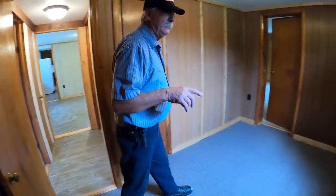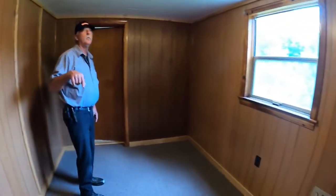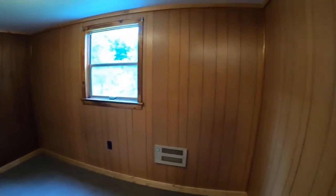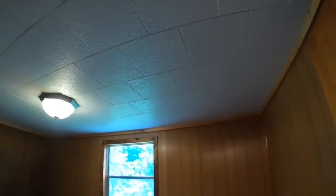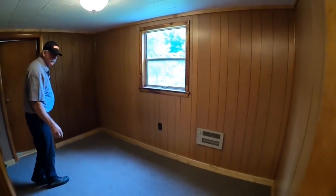This is our second little bedroom. Floor completely redone with new board, OSB board. Ceiling's completely redone. All the old tore out and new put back. Just a nice little bedroom.